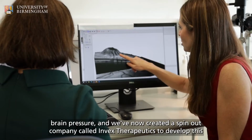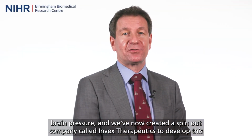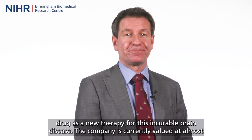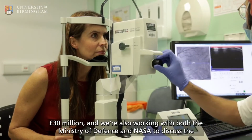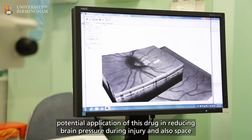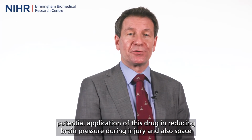And we've now created a spin-out company called Invex Therapeutics to develop this drug as a new therapy for this incurable brain disease. The company is currently valued at almost 30 million, and we're also working with both the Ministry of Defence and NASA to discuss the potential application of this drug in reducing brain pressure during injury and also space travel.